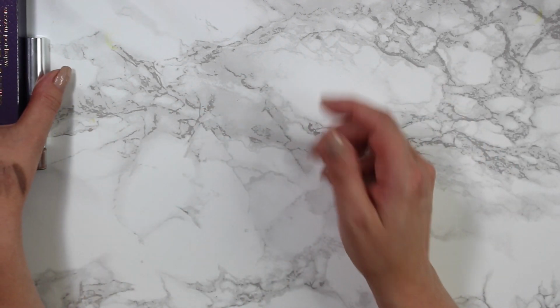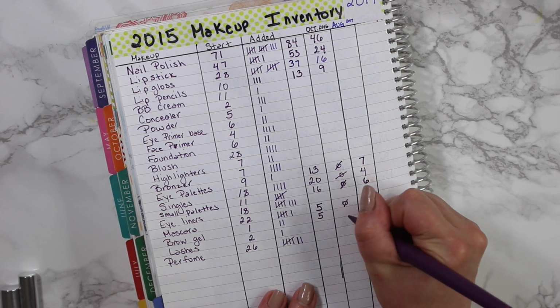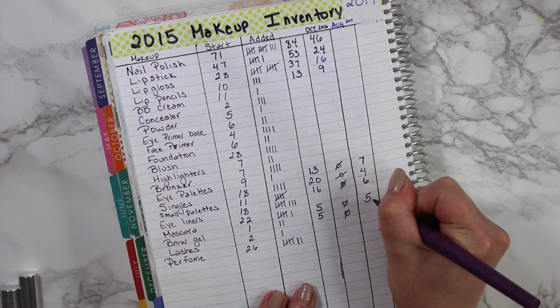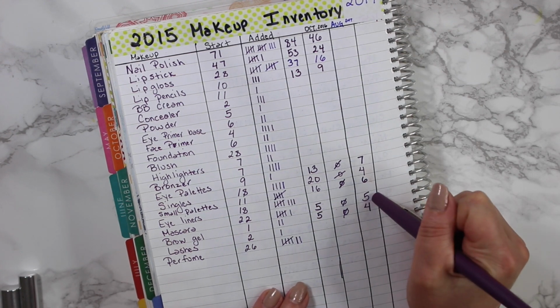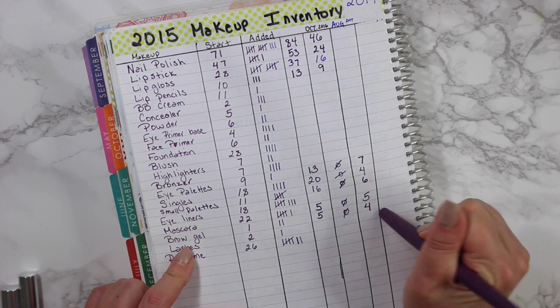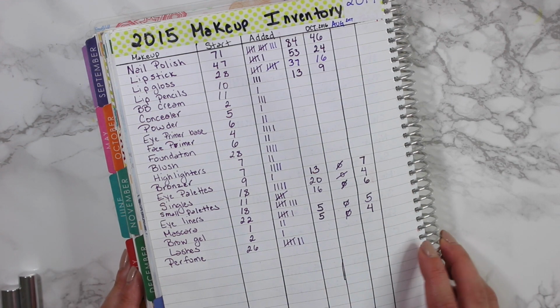So I only got rid of the one brow gel. Let's go ahead and mark that. All right, so we'll go ahead and X this out and then write 5 mascaras here because I kept all of them. And I got rid of one of the brow gels, so I'll go ahead and write 4. I'm okay with that number, even though it is larger than I had in 2015. Like I said, I'm not opening them up, so they're not going to waste until I'm actually going to use them. So yeah, that was a good start for those.